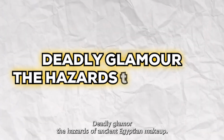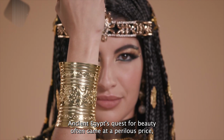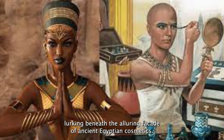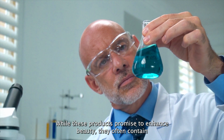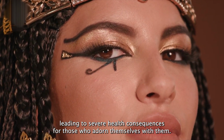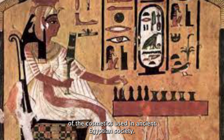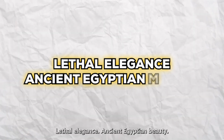Deadly glamour, the hazards of ancient Egyptian makeup. Ancient Egypt's quest for beauty often came at a perilous price, as revealed by the toxic concoctions found in their makeup. Deadly glamour sheds light on the hidden dangers lurking beneath the alluring facade of ancient Egyptian cosmetics. While these products promised to enhance beauty, they often contained harmful ingredients such as lead, arsenic, and copper, leading to severe health consequences for those who adorned themselves with them. This title encapsulates the allure of beauty juxtaposed with the hidden hazards, highlighting the deadly consequences of the cosmetics used in ancient Egyptian society.